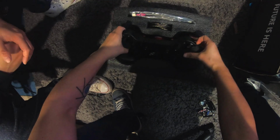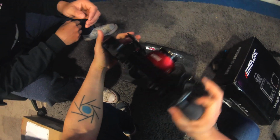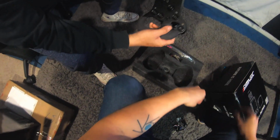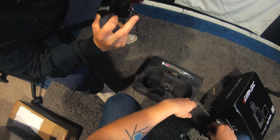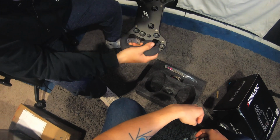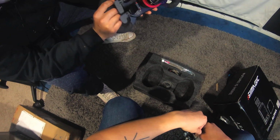Made out of an aluminum body and suede grips, the GT4 wheel feels and looks high-end as it should, with a high price tag coming in at $640 US, having over 20 programmable buttons, 8 programmable RGB buttons, and wireless capabilities. The GT4 wheel should satisfy their target market. Feel that. Oh wow, that's sick.